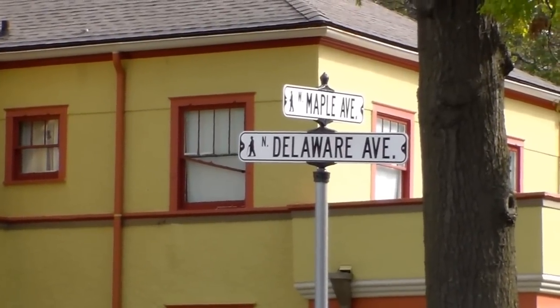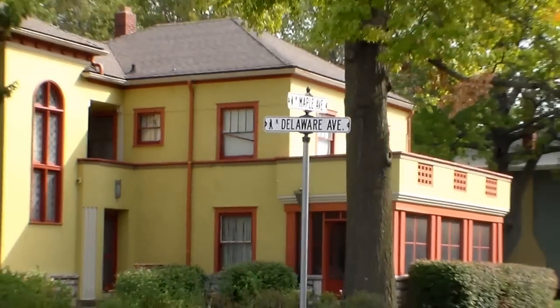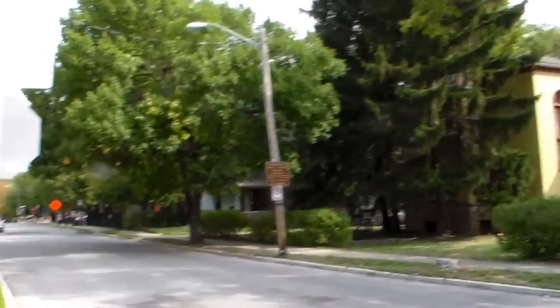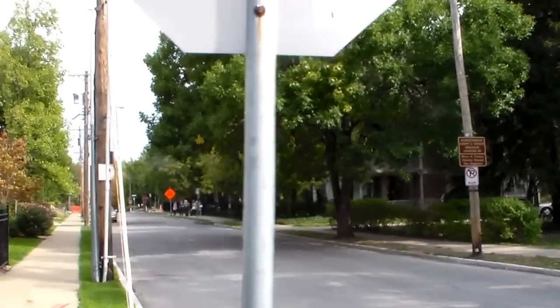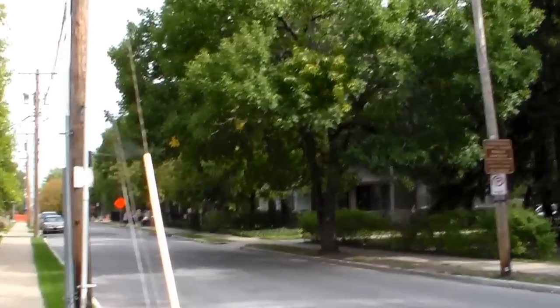Lived here on Delaware. And so you look down his street and you can see the ranger and a group of tour people.